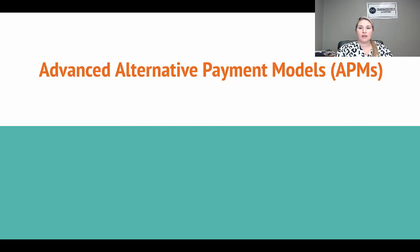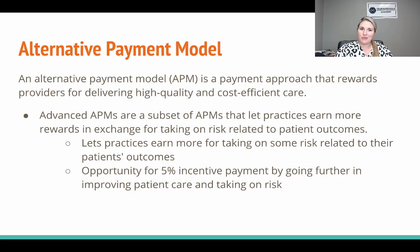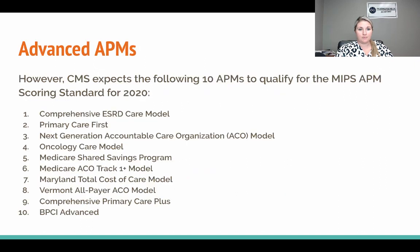So Advanced Alternative Payment Models, what we'll call APMs for short, is a payment approach that rewards providers for delivering high quality and cost-efficient care. Advanced APMs are a subset of APMs that let practices earn more rewards in exchange for taking on more risk. So it's based on patient outcomes, and there's an opportunity for a 5% incentive payment by going further and improving patient care and taking on risk.